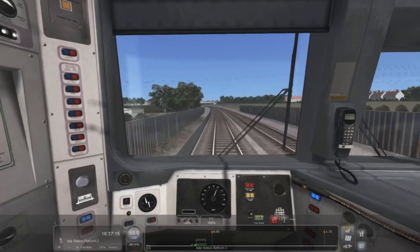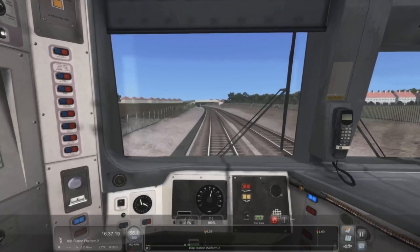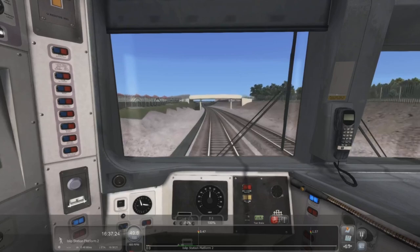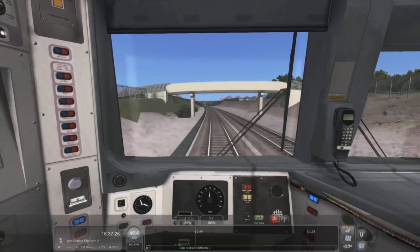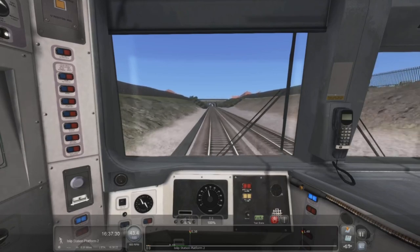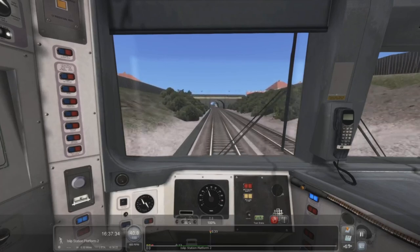Start bringing the speed down for Islip station. Yeah, nice area though. Right, let's bring that down a little bit more. Cool. And another route I do need to get back to at some point is the West Coast Mainline South. It's been a long time since we did that one. But yeah, definitely need to try that one out again at some point.